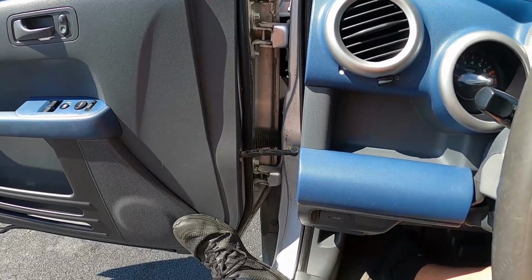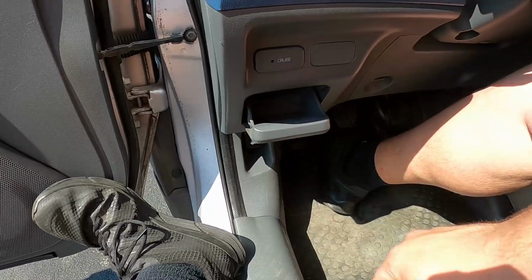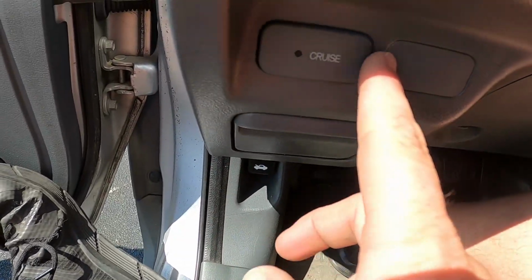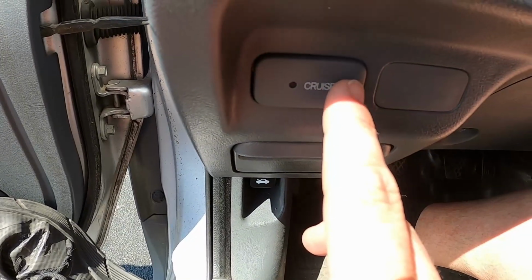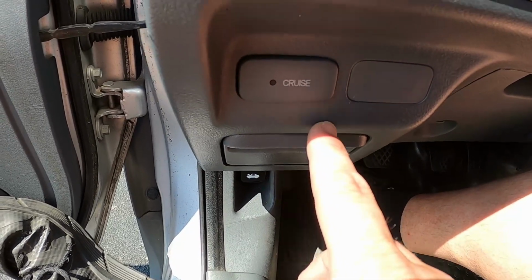And then we make our way to the dash, which is very interesting. Now, if we actually start at the bottom, you got a little bitty storage tray here. Kind of interesting. You're gonna put some coins or what have you in there. Little storage tray down below this cruise control button, which is kind of interesting. This is the power button for your cruise control, but that's the only cruise control that's located down here.